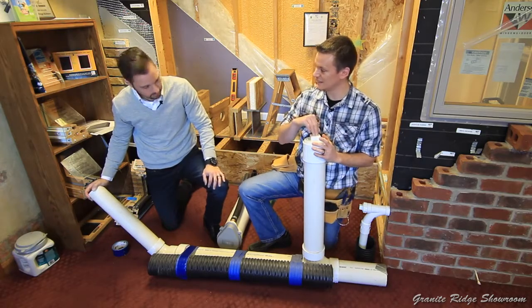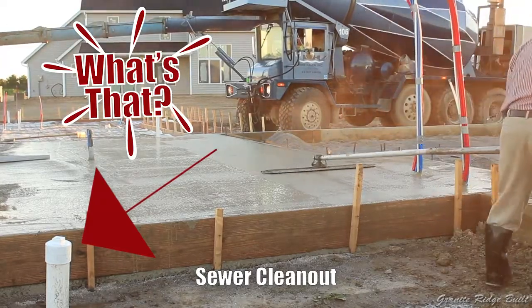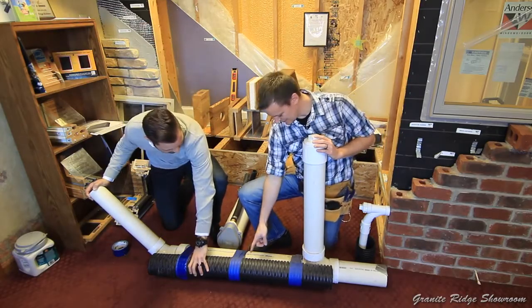So this is what's called a clean out, because it gives them an access point on the exterior to be able to possibly snake out any drainage. That's pretty standard, right, Luke? Yep. But we do something a little different with ours, which is this perforated tile here, correct?